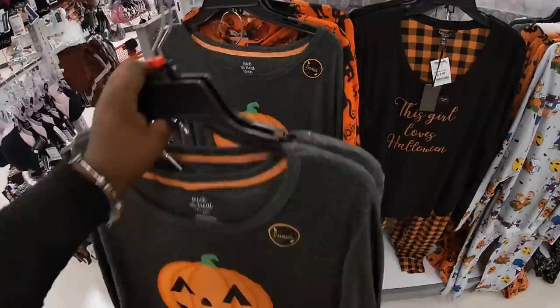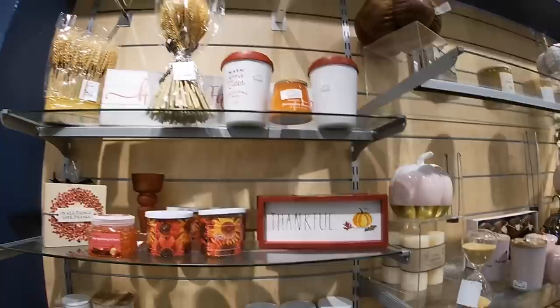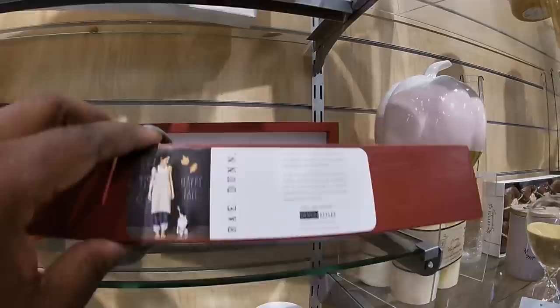Another onesie. They always have these candles in the little size, but now I see them bigger. Unless this is my first time seeing them bigger, but it says 15. They have warm apple cider, freshly brewed. Some other candles, white pumpkin. This candle is pretty. Pink apple and pear. That's pretty the way they got that sitting there. Makes you want to buy it. Pumpkin. Thankful. Rae Dunn. $8.